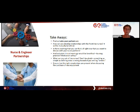You'll find out in your organization if they're going to talk about defibrillators, if they're going to talk about telemetry monitoring, et cetera. And what can you ask of the nurses? Don't be afraid. Something as simple as defining what's wrong instead of just writing down broken on the tag, because I know that just plain doesn't help.